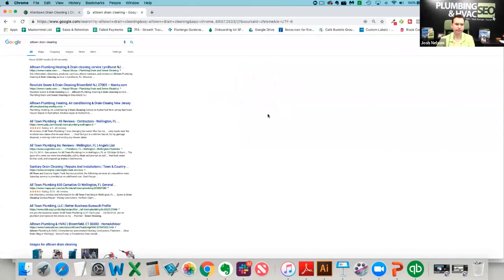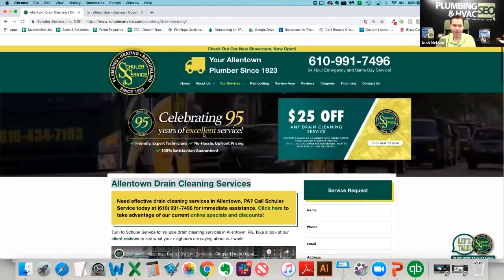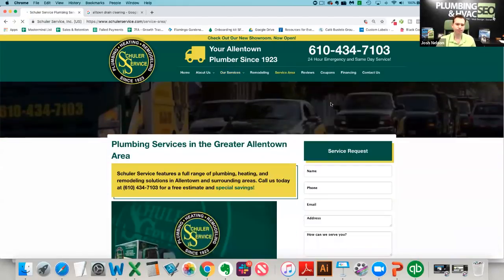Like Allentown drain cleaning. And there you go. It takes you right into the drain cleaning section on the site. So you want to have pages for each of the services, and then you also want to create pages for each of the cities that they operate in.